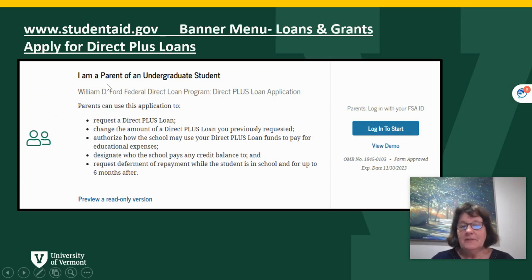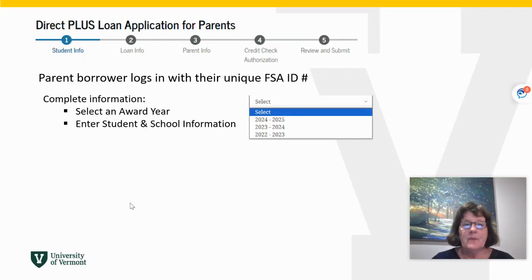So this is what the banner looks like. I'm the parent of an undergraduate student. There is a nice demo here. You can click on the link to see what the loan is about before logging in to apply. And you can read a version here if you click on that link as well. What's nice about the application is you can see your progress banner across the top of the screen, and you would log in with your FSA ID number, not your student's, and you would select the year that you would like to borrow the loan, and then your student and school, the student school information.